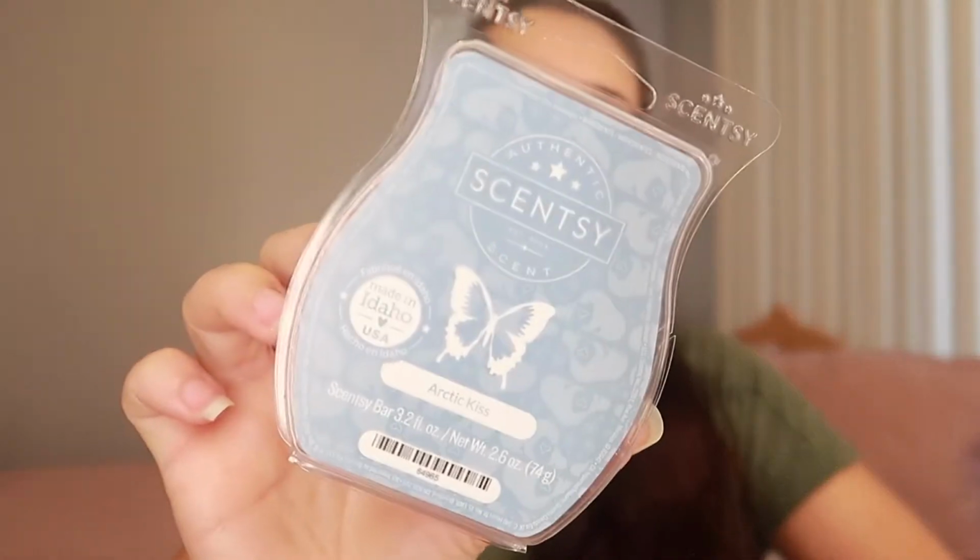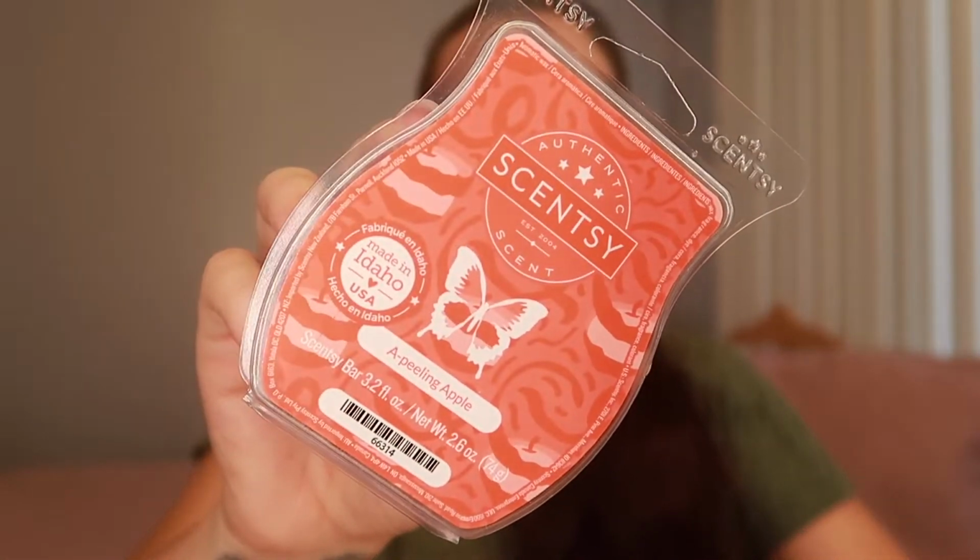Next up we have here Arctic Kiss. This is such a beautiful, fresh, it's like a, how do I describe this one? It's like a sweet, fresh scent. I believe this has vanilla in here, vanilla clouds. If you guys need a fresh, sweet scent, Arctic Kiss is the one. You guys need to pick this one up.